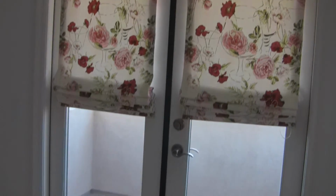Playroom. Wiped and dusted. Vacuumed. Hunter's room. Everything was wiped, dusted, vacuumed.